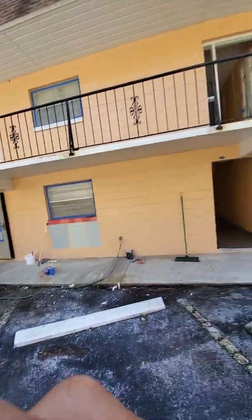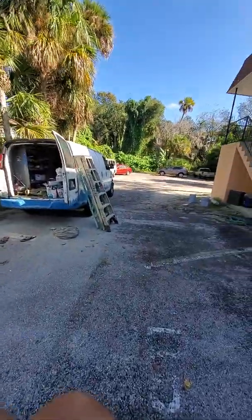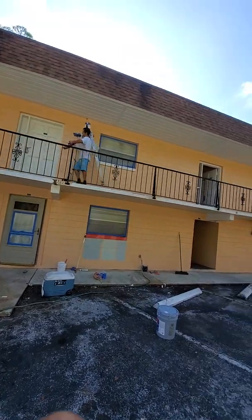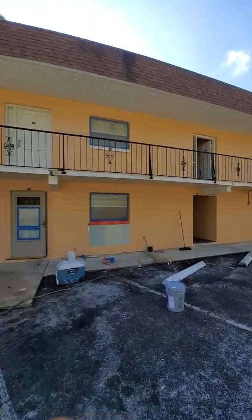All right, so they're going to be masking and priming today, and we have a lot of good stuff that's going to be happening. Finally, we're going to get done with this building. It's been a long process.